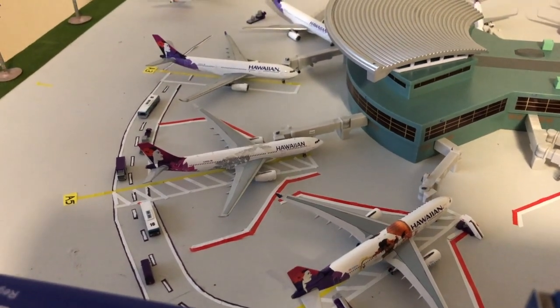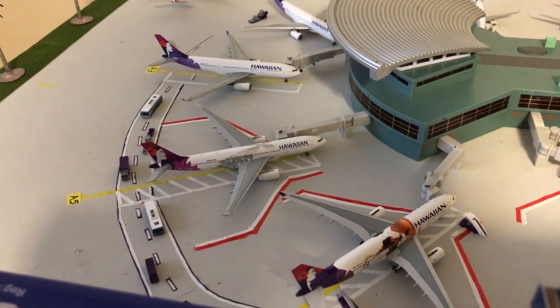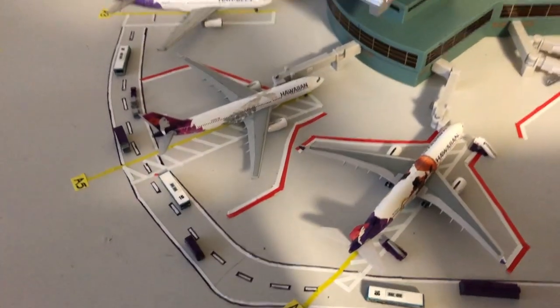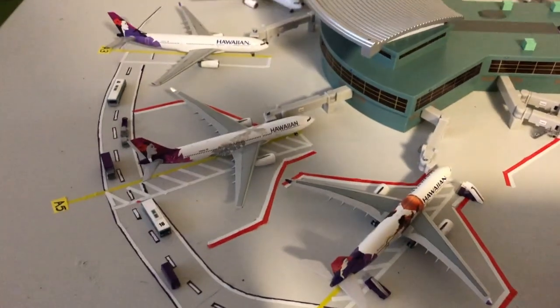And just some update about this airport. I'm going to be doing another update of this airport in the upcoming week or weeks, depending on what I do for the holiday and work. Not much has been done besides more of the pinstriping tape and gate markings, as well as the cargo crew.